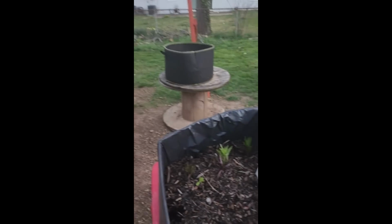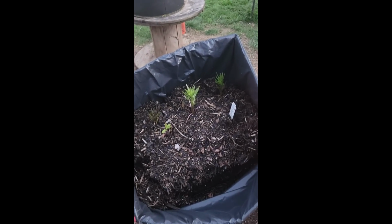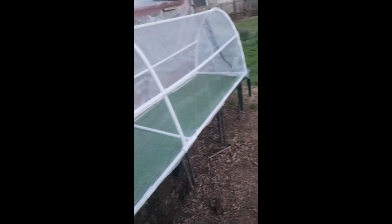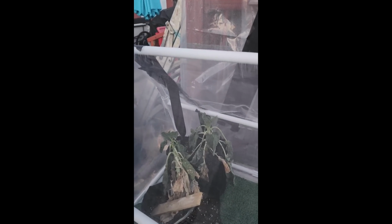Here's my horseradishes. They're starting up. They've been laying dormant during the winter. And these are Brussels sprouts. No, these failed horribly. I grew these in the arrow garden, but I went on vacation and I tried to bring them outside quickly without acclimating them. And that's what I got.